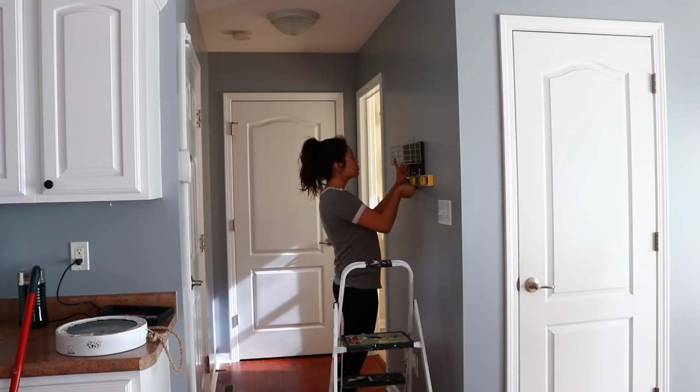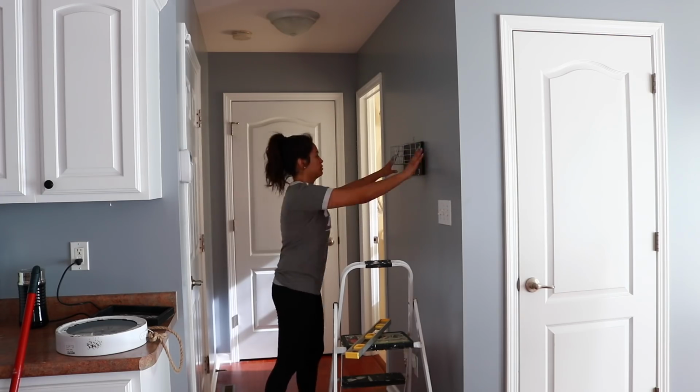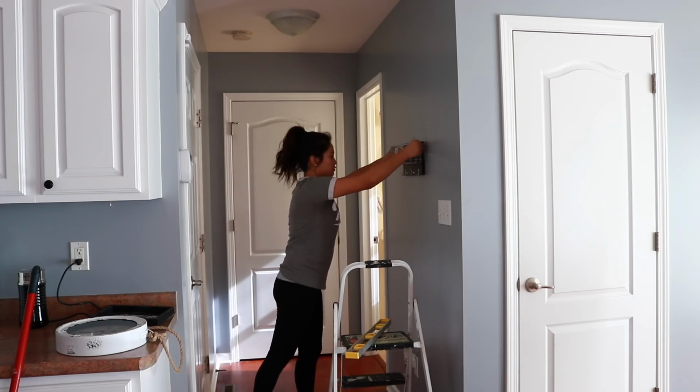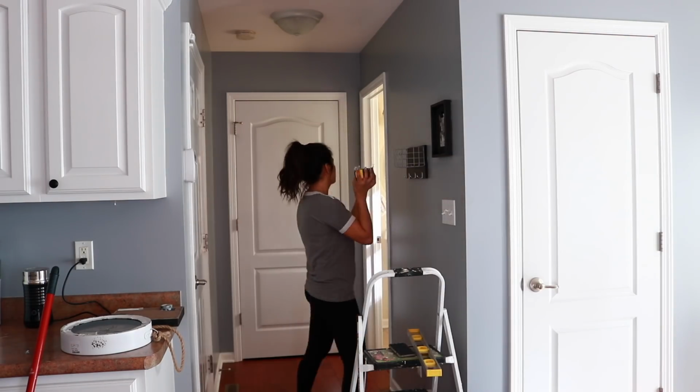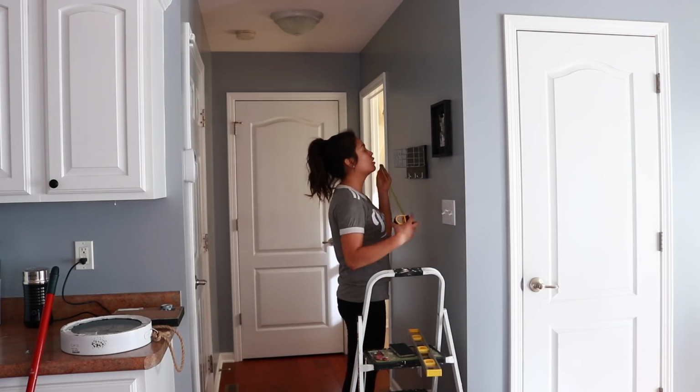Some people don't know the difference between like drywall and plaster. Like there's different techniques and anchors that you use, and so this kind of beats the hassle of all of that. So I'm just gonna go ahead and hang it up, and then I leave it on there for like 30 seconds. Like I push it down so it could really adhere to the wall, and then I'm gonna go ahead and put both of those up, both of the picture frames.